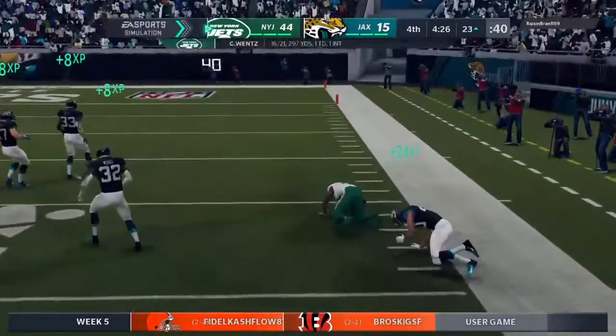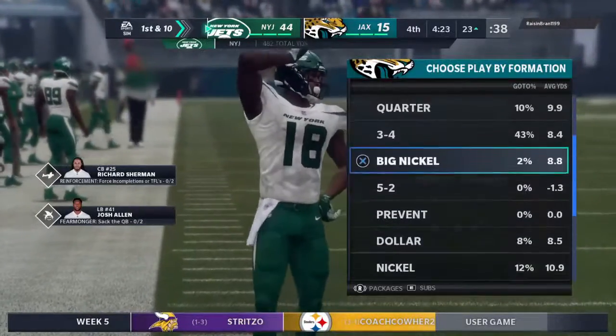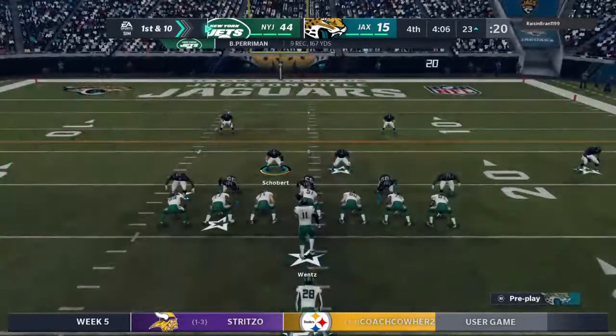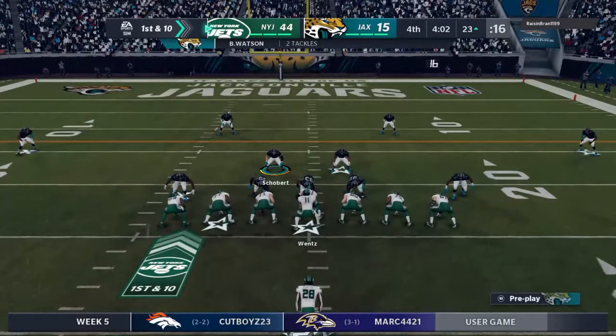And he goes down, but not before getting this inside the 25. Big yardage after the catch. That one winds up going for 36. So the big play gets him all the way down to the outskirts of the red zone here for 1st and 10.